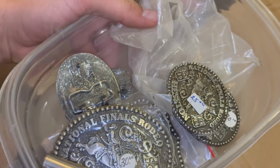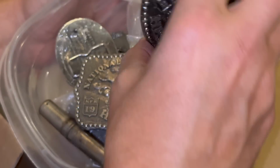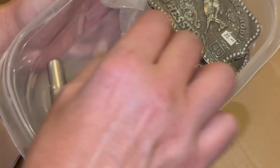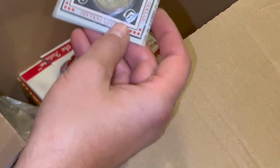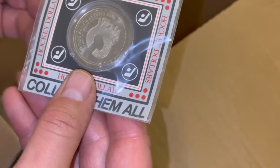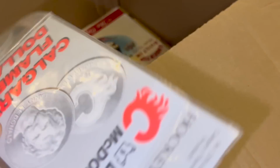These are rodeo belt buckles. Sometimes these actually are silver, though none of these are, but those are collectible on their own just because people do collect these Heston rodeo belt buckles. Let's see. Lanny McDonald dollar. I don't think that's an official currency or anything like that.